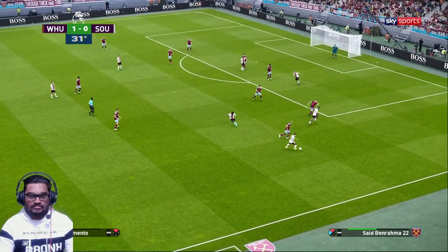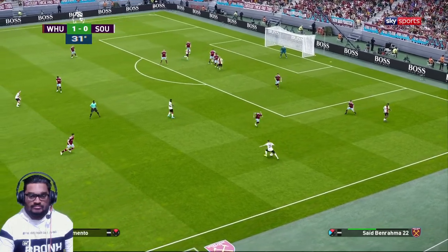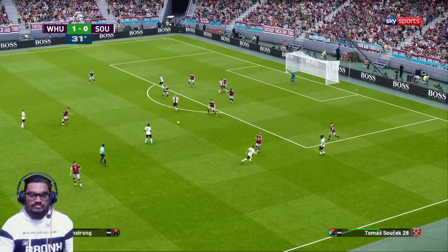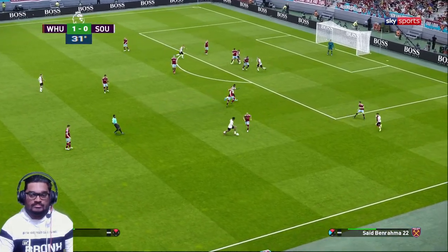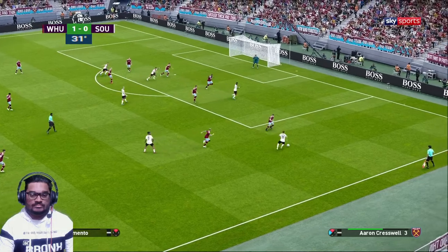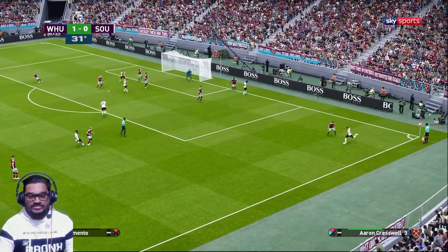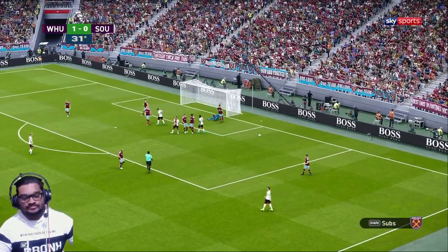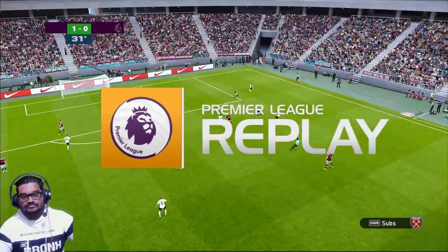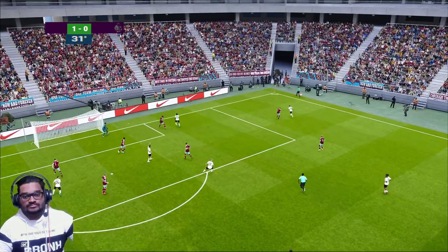Looking tidy in possession here. And it's Maitland-Niles. Oh, it's a lovely bit of skill there. Can he finish? And that would have won it. He got too ahead of himself there, thinking how he could have made things safe.